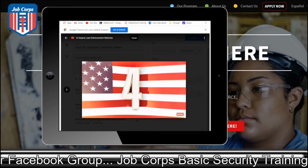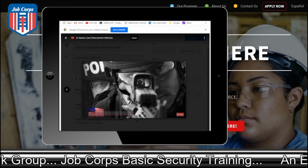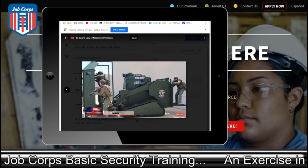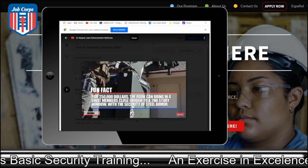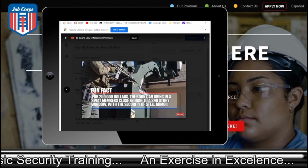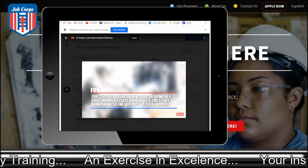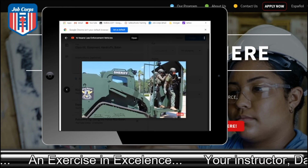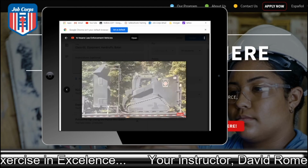Number 4. The Rook. So what vehicle do police use when they're about to conduct a siege on a 2-story building? They call in the Rook. This vehicle, described by its manufacturers, is 6 tons of pure responsive force. For $250,000, the Rook can bring in 4 SWAT team members, close enough to someone's 2nd-story window, with the security of steel armor. The extendable platform can reach up to 11 feet, and they mostly use this in case of a big standoff with police, where they believe the suspect is armed.